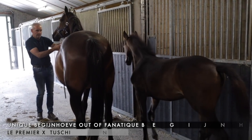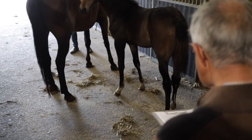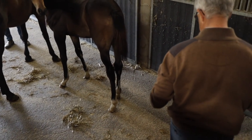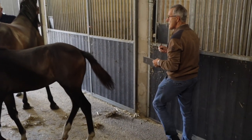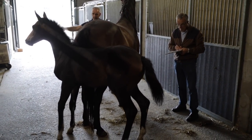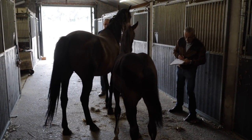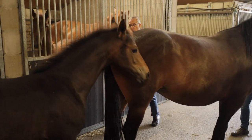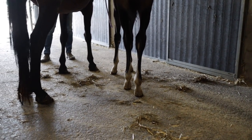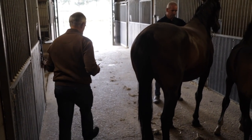This is Unique Begijnhoeve. Unique is out of Tommie's favorite girl, of course, Fanatique. Fanatique is heading towards the Grand Prix with him. And we saw him before, and then he was really pretty, but his gaits were normal. But as you can see now, his gaits are actually quite good, and it's the third Le Premier colt. I must personally say the first two are exceptional, and this one is just a very good foal.